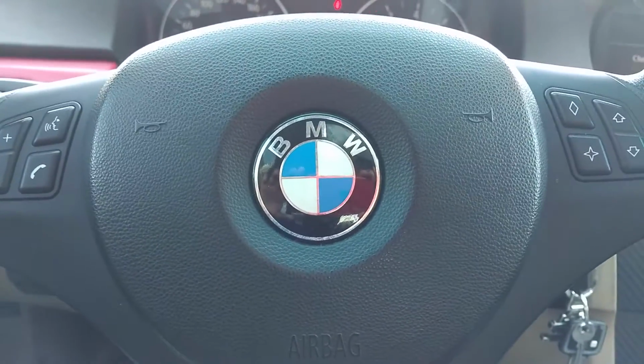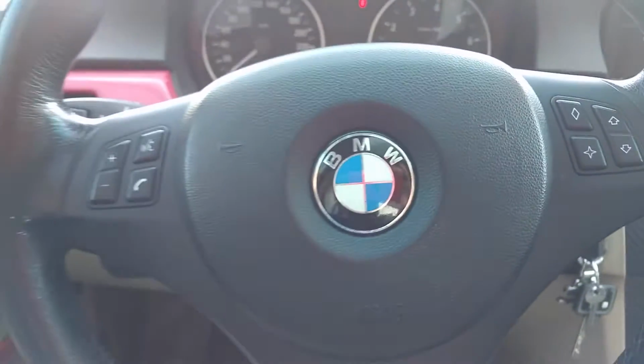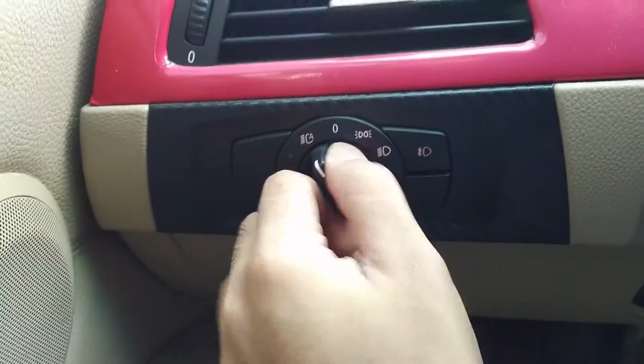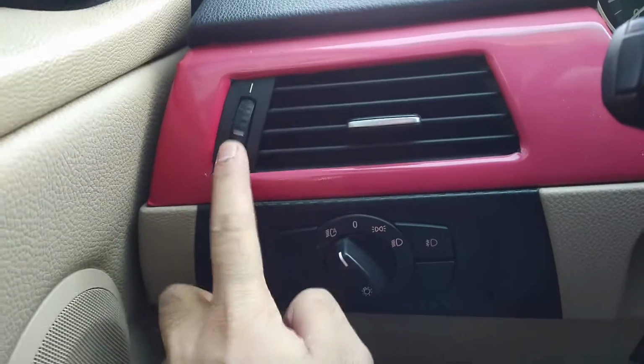So today we have a 2006 BMW 330xi, and basically we're going to go over all the features in the interior of this car. So let's start off over here. As you can see, this is the headlight button: off, just the side lamps, full headlights, or you can keep it in auto. This is for fog lights. This is the ventilation, you can turn it off from here.